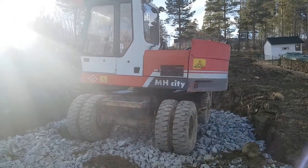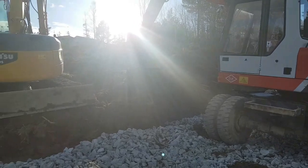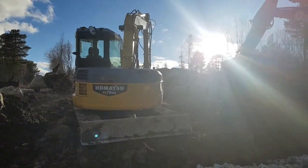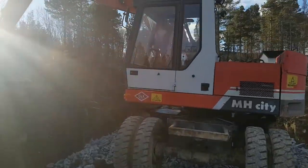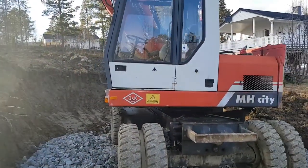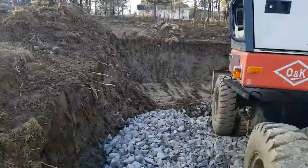So, the road project has begun. So he's basically going to dig out the whole parking lot area so that he's got some maneuverability when he's digging out the house itself. So that's what he's doing right now. So he's using this guy. And he's dug out quite a bit.